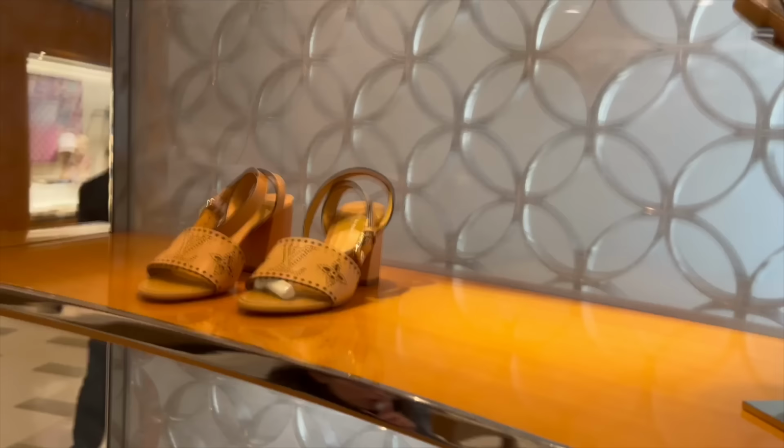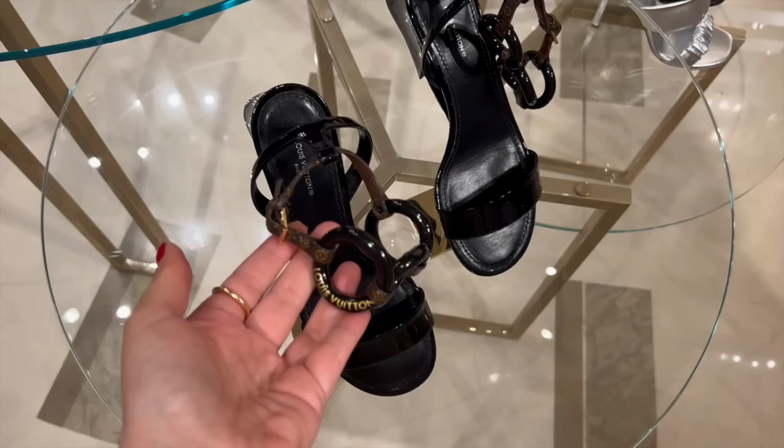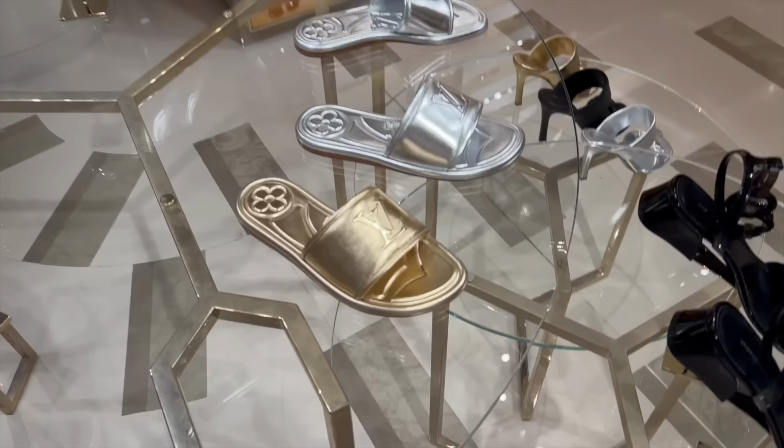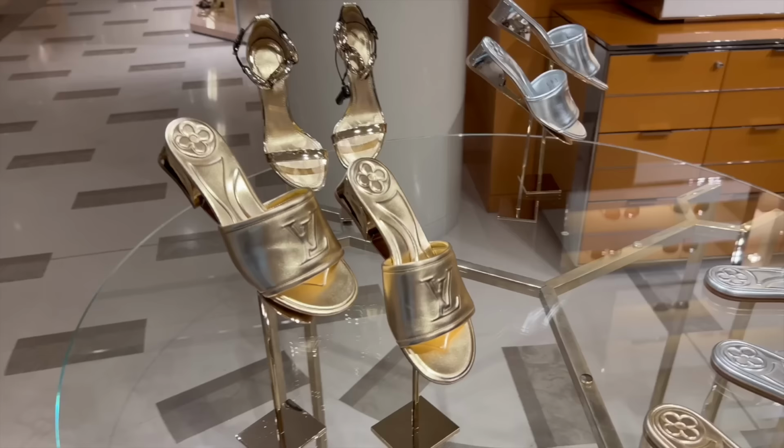Here are some more summer sandals. Love the perforated sandals. These are cute, neutral color in beige. And they have a block heel. This is also one of the new styles. Just wanted to show you. They have a tiny little heel. These are new, the metallics, silver and gold. These are like a slipper, 690 euros, and come with a little heel.